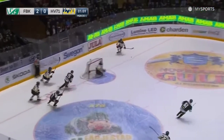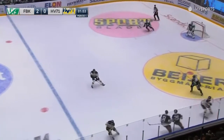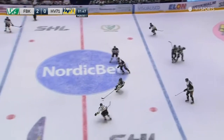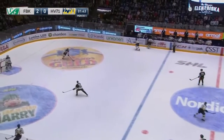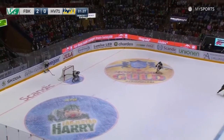Pierre Engvall controlling in his own zone, plays this one over to the opposite corner, now thrown up the ice to Gustafsson, who loses the handle on that one. Wickstrand controlling in his own zone, playing this one to the blue line, now back to center. Into the offensive zone, Brandstrom has that one poked away from him. Engvall playing this one back to his defenseman. Zanetti now controlling behind his own net.